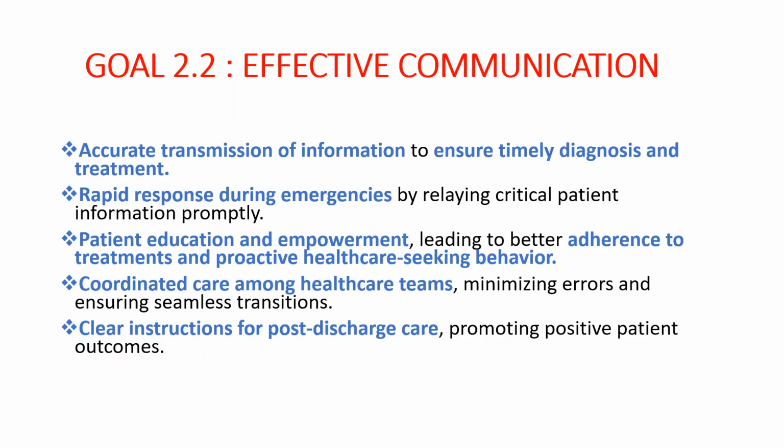Effective communication is accurate transmission of information to ensure timely diagnosis and treatment. In nursing responsibility, we have to act very fast in an emergency situation and empower the patient and the family. We have to coordinate among the health teams, and clear instructions should be given for post-discharge care.